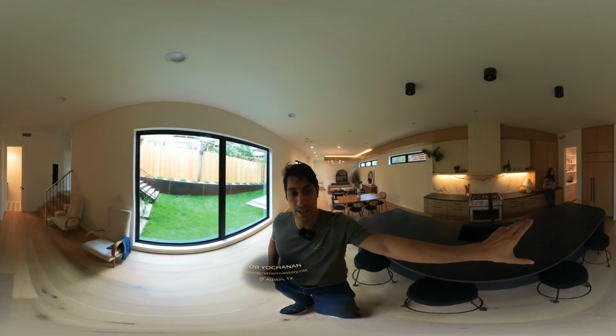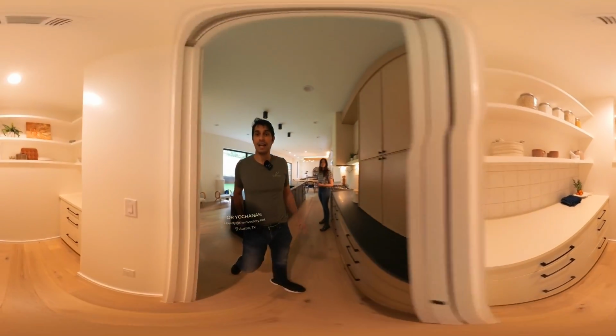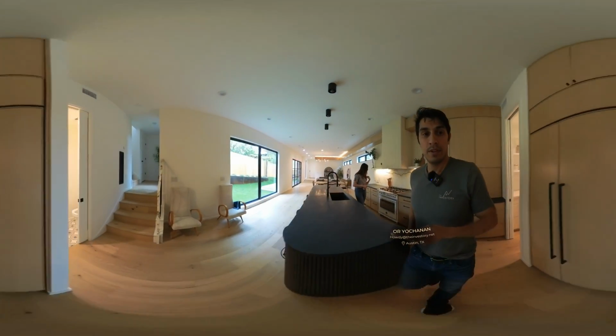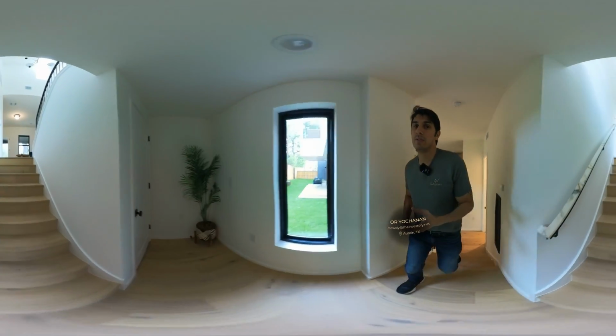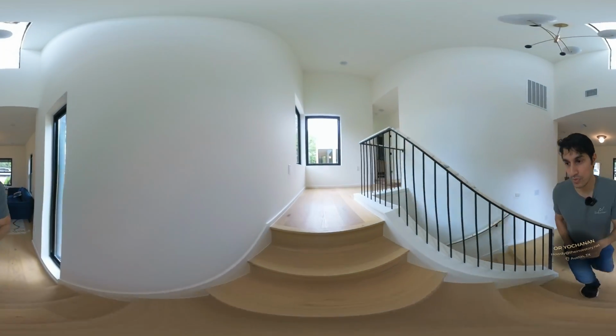We have the pantry here, and this pantry has some cabinetry too. I like it. They've done it well. You have here the guest restroom. And then we go upstairs to see 3 more bedrooms.